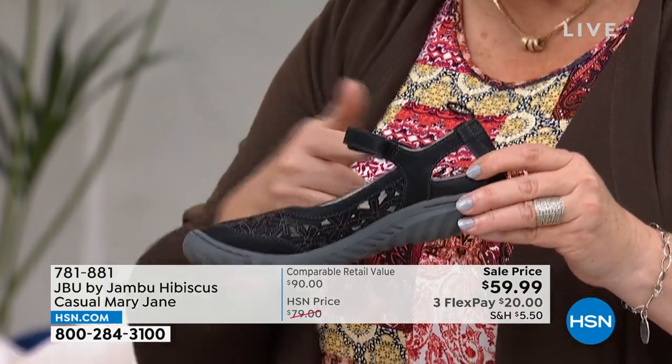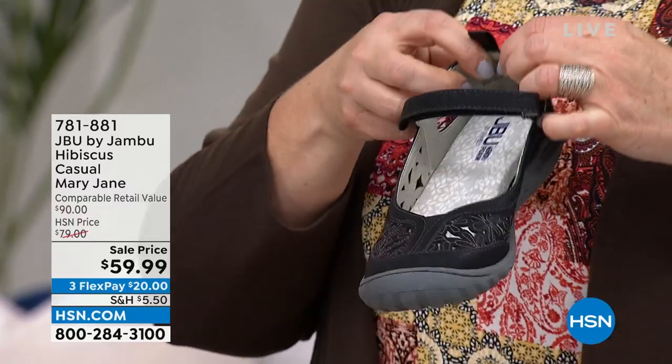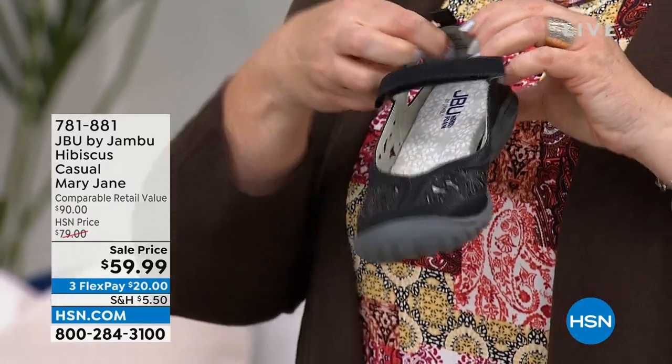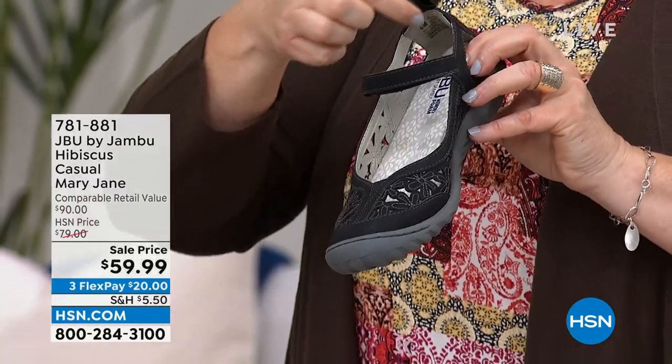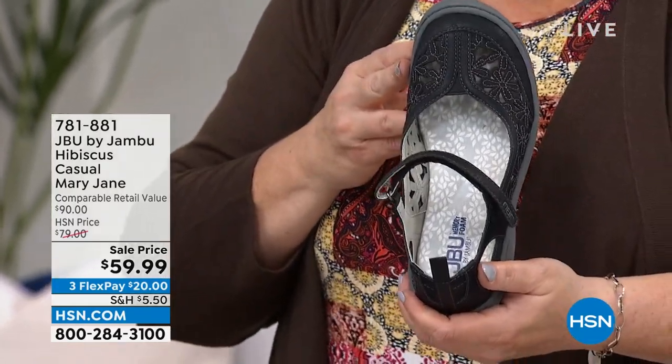And then just because of that hook and loop closure, you get to custom fit it on your foot. And there is a heel pad in the back here. You can feel a little cushion there. No pillow. And then the ribbon to help pull it on as well. So it's smart. It's a beautiful design.